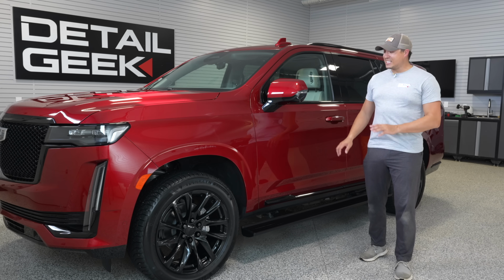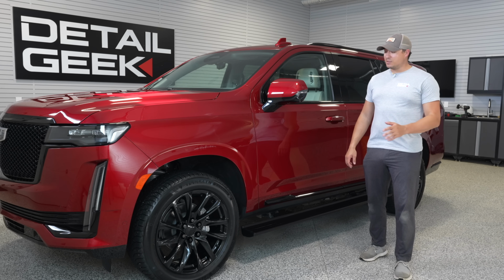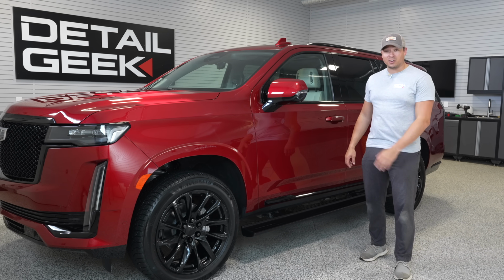Well, there you have it, guys. The Escalade is looking absolutely dynamite again. And based on what I've seen between this one and all the rest of the Escalades on the road, this is definitely one of the nicer looking ones and a good color combination too.